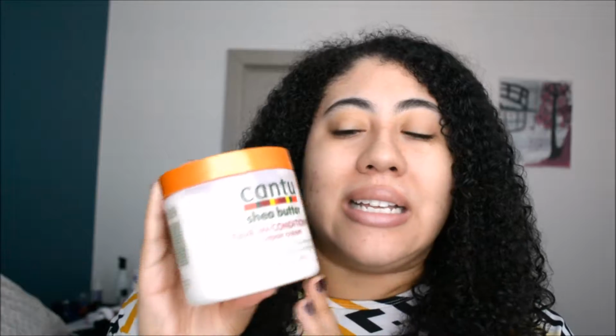Moving on to the leave-in conditioner, it is always a great idea to use a leave-in conditioner if you really don't use anything else. A leave-in conditioner is really great. I actually usually use the Shea Moisture Jamaican Black Castor Oil leave-in conditioner, and that is honestly like my go-to. I love that one. But recently I wanted to try just a different one. This one is a little more cost effective, and it's by Cantu, and it's their Shea Butter Leave-In Conditioning Repair Cream.